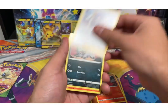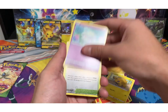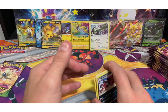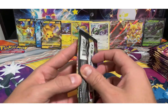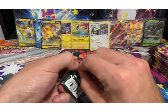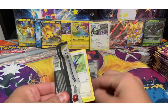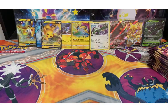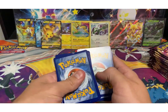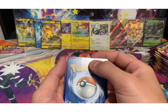Spoobat, Moncargo, Leekstaff, Poochyena, Charmander. Here we go. Wyndham Senior, and a Crocodile. Alright, here we go. I believe we are more than halfway done now. Got some pretty good hits, though. Two, three, four. Oh, no. What the heck? You'll see that?